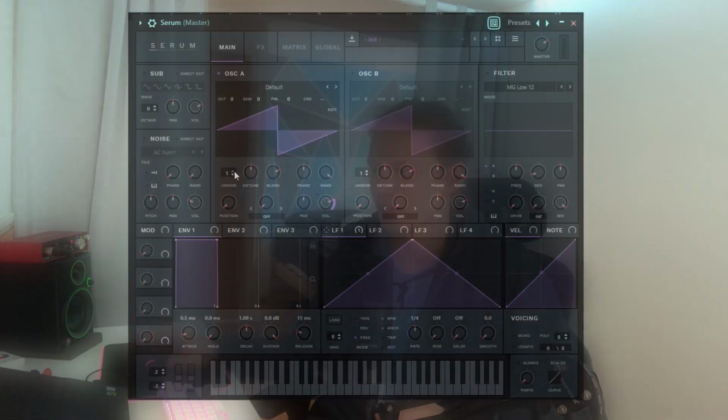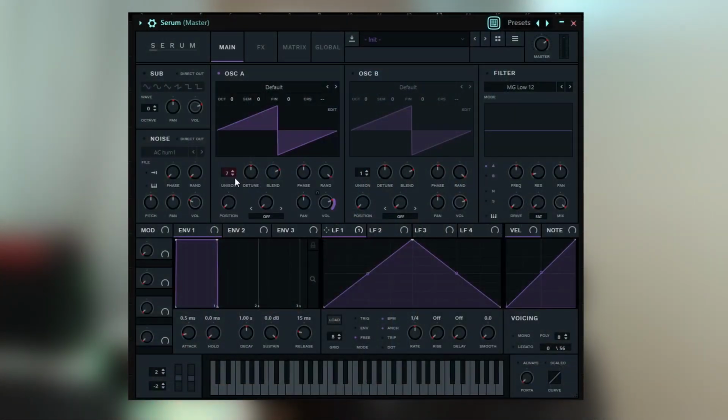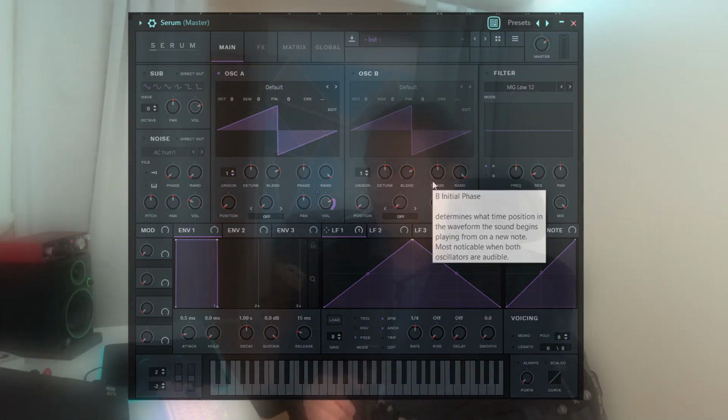But yeah, overall, the thing that I like about it the most, it is so visual, and that just helps me a lot. You can see what you're tweaking and stuff. So if I go here and turn up the unison, you can see what it's doing. Just little stuff like that really helps me visualize the sound that I'm actually making. It's really easy.